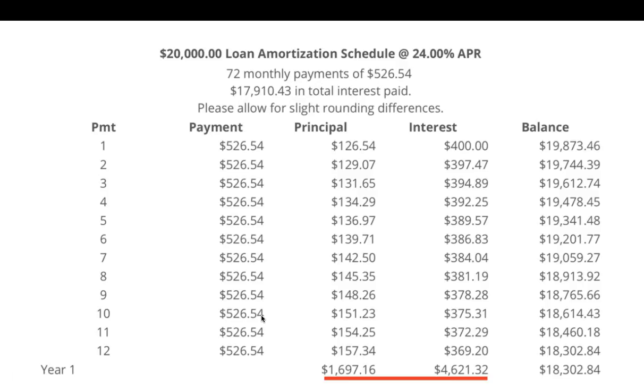So this is the same $20,000 loan at a 24% interest rate. At a 24% interest rate at 72 months, you're paying $526.54 a month over 72 months. And not only that, you've paid almost $18,000 in interest total across the loan at 24% interest. So as you look at the amortization schedule again, you'll see that you're making a $526 a month payment towards this loan.